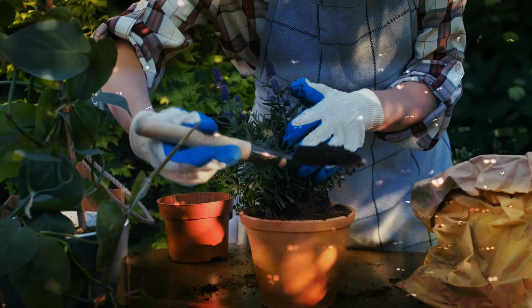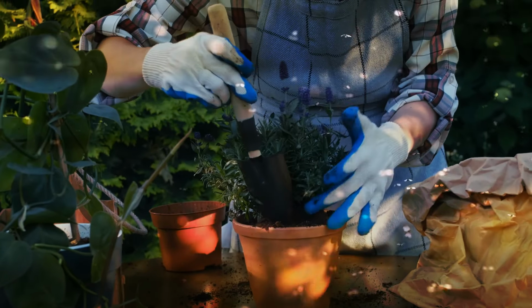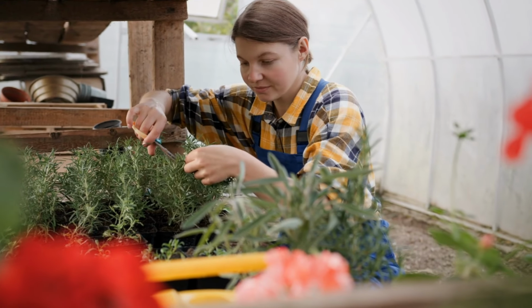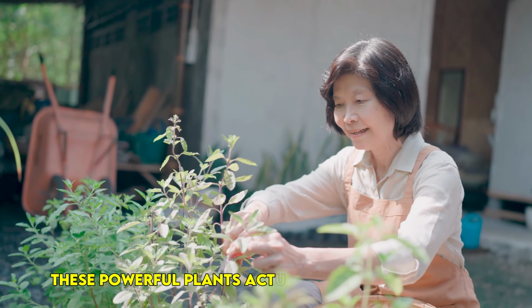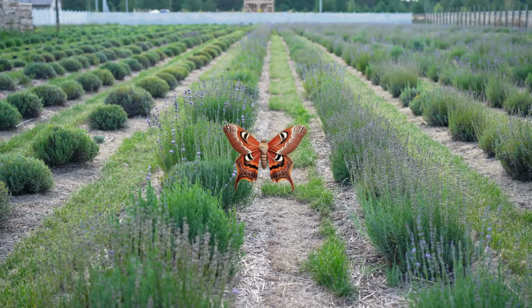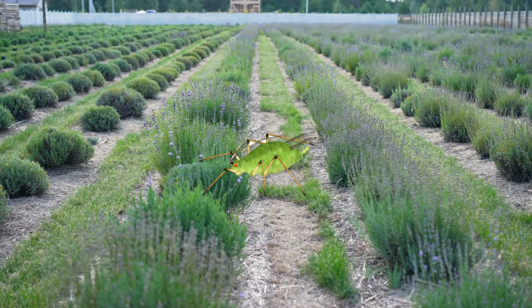Are you constantly swatting away mosquitoes or battling bugs in your garden? What if I told you the solution is already growing in your herb pot? These powerful plants actually help repel insects like mosquitoes, flies, moths, and even garden pests like beetles and aphids.